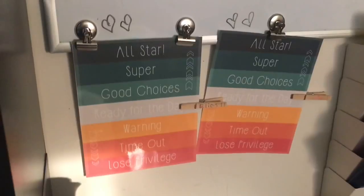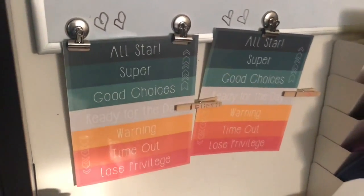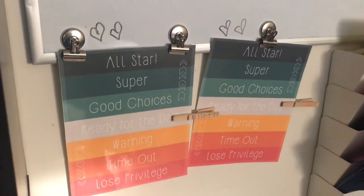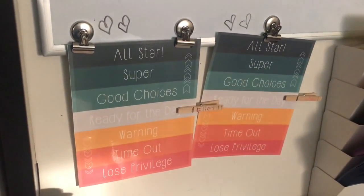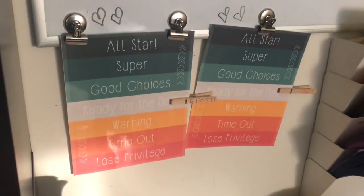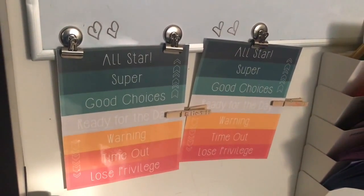So right now this is working for us, and if we do end up changing this out, I'll go ahead and post an update on Instagram, or I'll do an update video and maybe tack it onto this video or link it. So now I'm going to show you guys our morning routine chart.